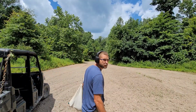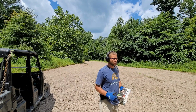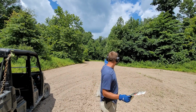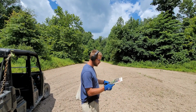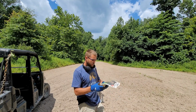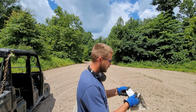Alright folks, welcome back. I didn't get to finish seeding the rest of what I call the middle food plot yesterday. This portion is 2.25 pounds.